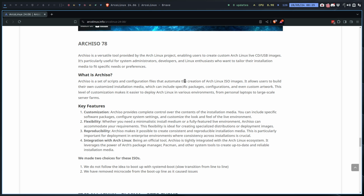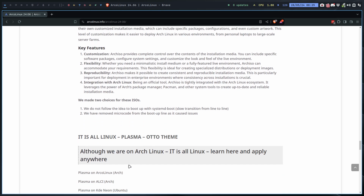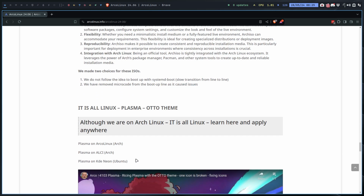The microcode, Intel ucode, AMD ucode, moved from the Arch ISO and came into a pacman hook. Okay, so we'll see what happens on our machines. Everything is cool and all good, so we'll see. It's always in the back of our mind, so to speak.